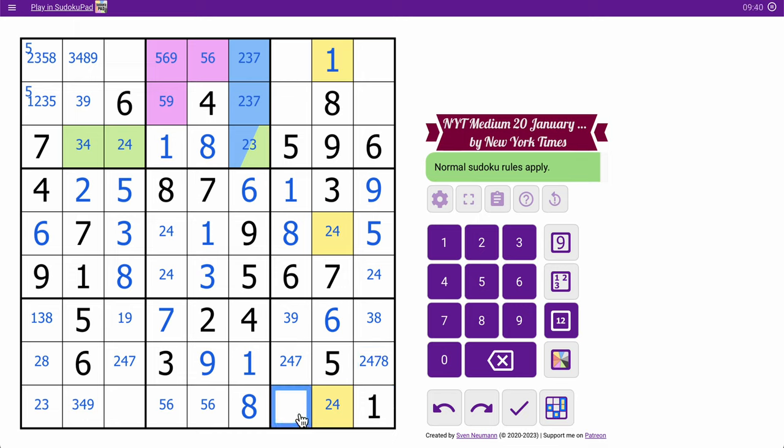Okay, this cannot be 1, 5, 6, or 8. Any of those are possible, which is quite annoying. Let's see, I put 8 in one of those two. That's all I've done there. These two are going to be from 2, 3, 4, 7, or 9, of which that's not 9. And that's also not 9. Both are in the box. That's not 4.